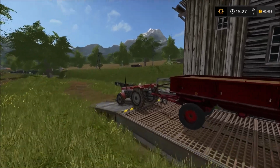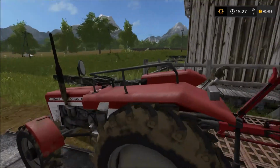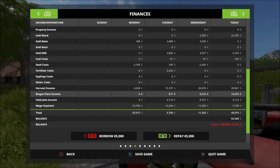We've had our lunch break. We've finished selling almost everything. The last thing we have to sell is the barley right here at Gomez Ridge Acres. We've sold all the silage. We made $24,000 doing that today. We got a much better price than yesterday. Not being too familiar with the economy, I wasn't aware of that, but we got about $120 per 1,000 litres more today, and we had twice as much to sell.